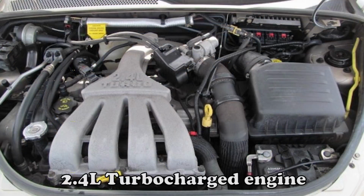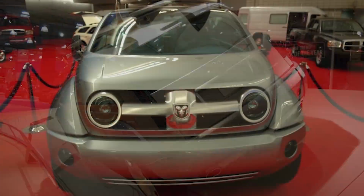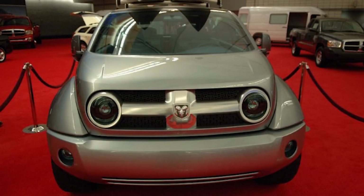As for performance, there's a 2.4-liter turbocharged engine, 4-speed automatic, and front-wheel drive. That engine makes 215 horsepower, and the wheels are 22 inches with 255mm wide tires.